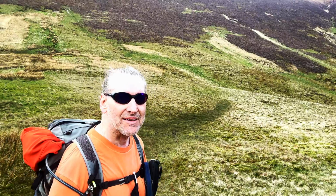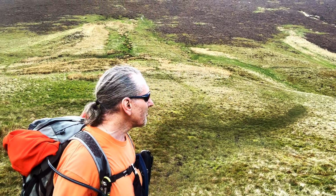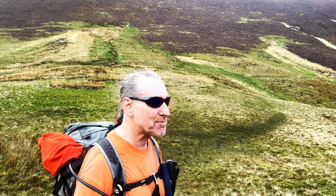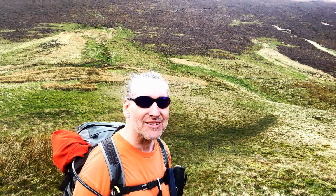Right, so we're over that allegedly boggy section. Wait a minute, mate. By the racket they were making as they went over it, you'd have thought they were waist deep. If they think that's boggy, obviously they've never been in the Central Fells.